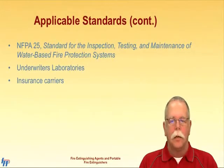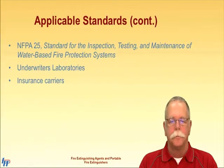According to the NFPA, there has never been a multiple loss of life, 3 or more victims, in a building with a sprinkler system except in the event of intimate exposure to the fire or explosion.